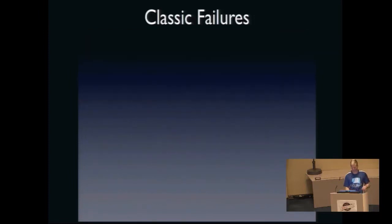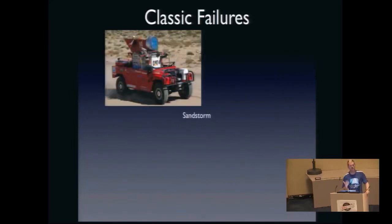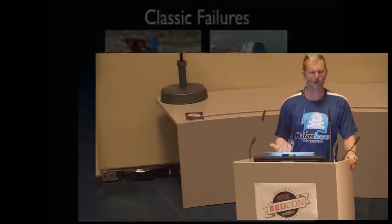Here's another failure example. This is another classic. This is from the first DARPA Grand Challenge, an autonomous robot race between Los Angeles and Las Vegas, 2004. This is Sandstorm, which is a vehicle from a spin-off from Carnegie Mellon University. And it was the favorite to win the first Grand Challenge. It got around 7 miles before it took a turn wrong and ran off the side, ended up in a weird angle, and caught fire.